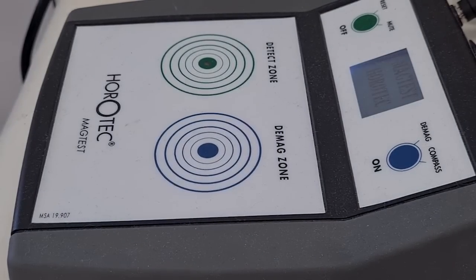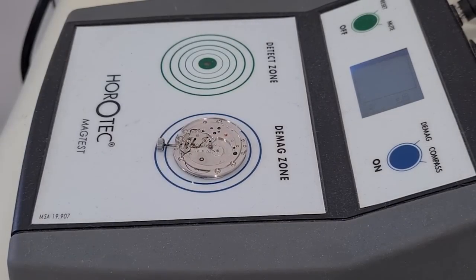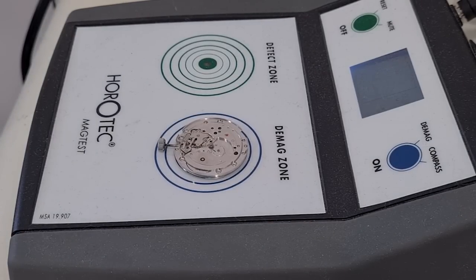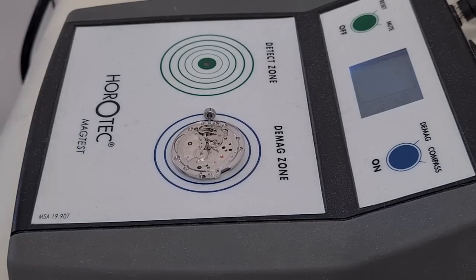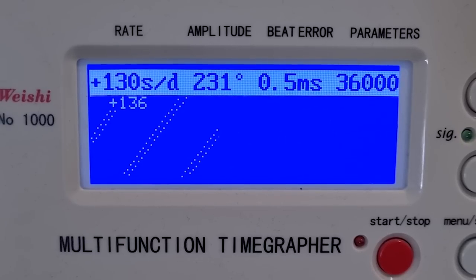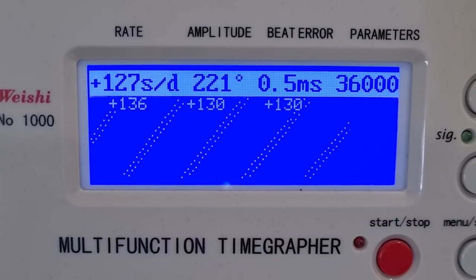Before testing it on a timegrapher, we're going to demagnetize the movement. The reason we do that is because magnetism can badly impact the hairspring, especially in the watch. And that is not good for the timekeeping. And we see that the timegrapher does recognize that this is indeed a 36,000 beat per hour movement. So that's good to see.